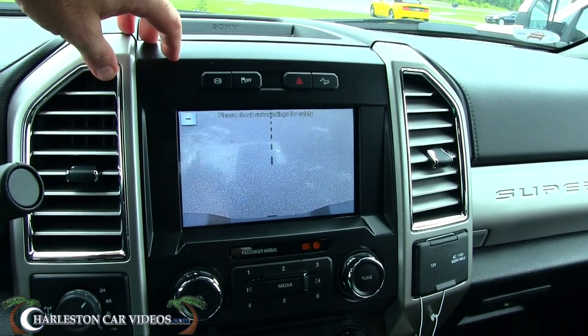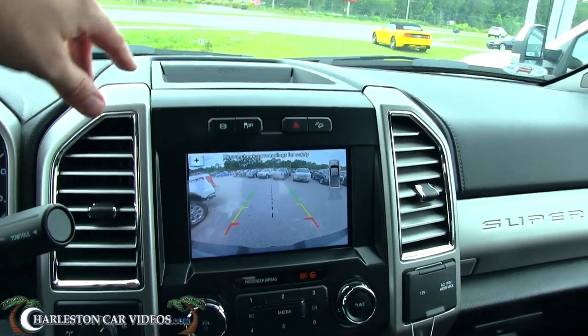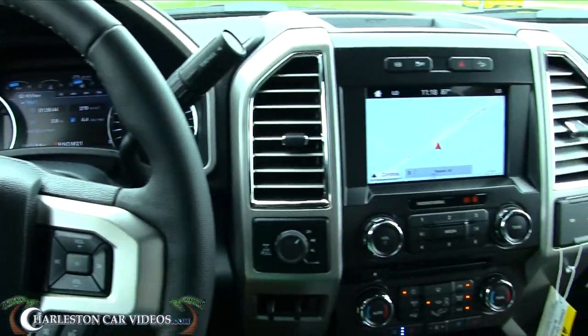There's a plus sign there. There's the down view like we talked about earlier. So this truck's just got two camera views on it. Again, some of the other ones, if you look at my Ford videos of these new trucks, they have more cameras. So not bad. Put it back in drive. Rear park aid was on.